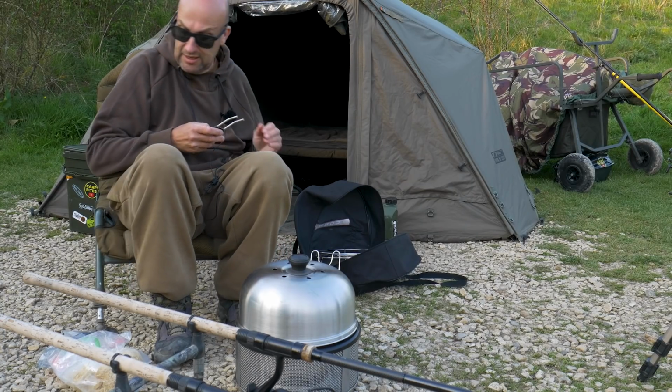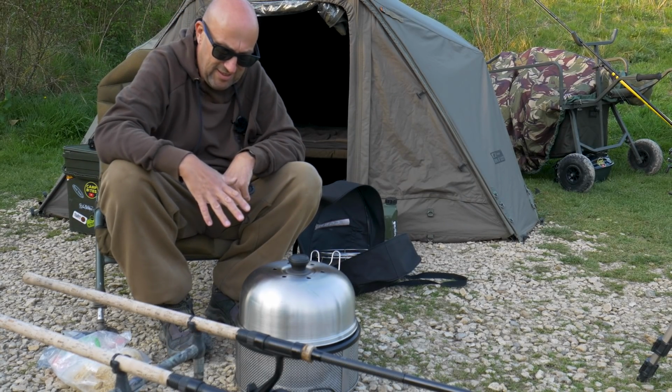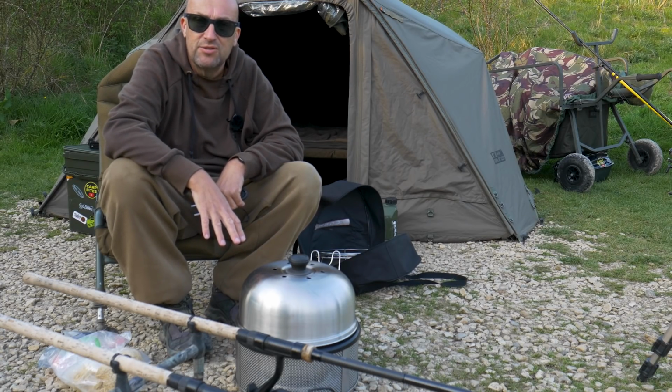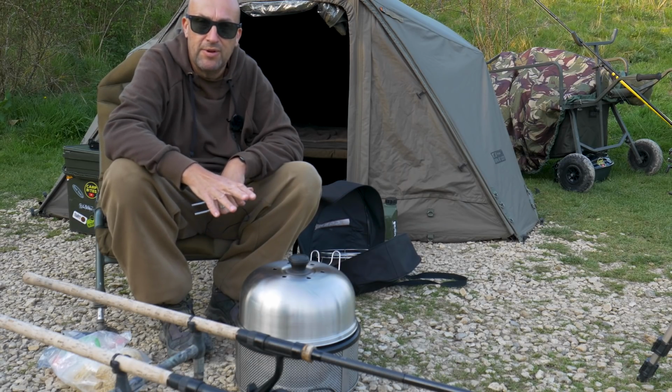So that is it. That is my Cobb BBQ. Like I say, the basic kit is about 120 quid. You may get one second hand cheaper. This one we've had, like I say, for about 6 years or so, and absolutely love it. We cook all sorts on it when we're camping.